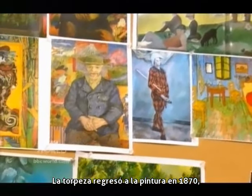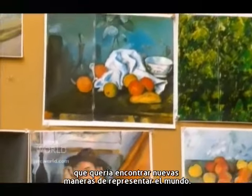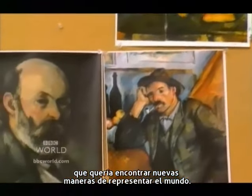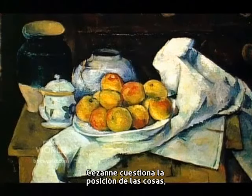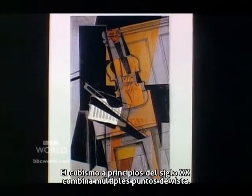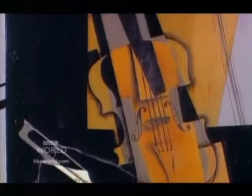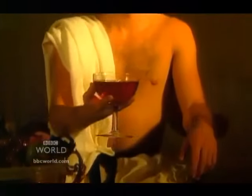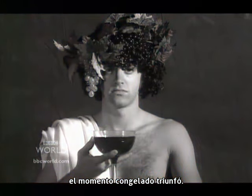Awkwardness returned to painting about 1870. An avant-garde emerged. They wanted to find fresh ways of depicting the world. Cézanne doubts the position of things. He is using two eyes. It's more human. Cubism in the early 20th century combines multiple viewpoints. But in the end, the single viewpoint, the frozen moment, triumphed.